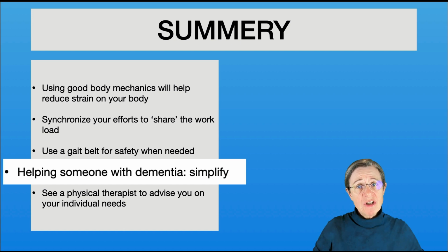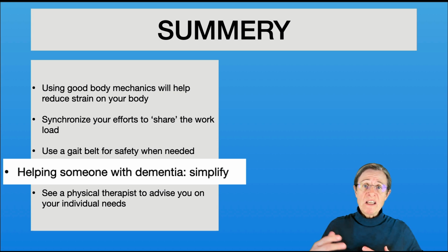Working with people with dementia can be a little bit tricky because you don't know which instructions they'll understand and which ones they won't. So a lot of it is trial and error as far as how you cue these individuals. You want to make sure that you simplify your instructions and minimize the words that you use. Make your instructions practical, like let's get up. Instead of saying first we're going to scoot and then we're going to get your feet underneath, just say let's get up and let's go to the bathroom, to the kitchen, what have you.